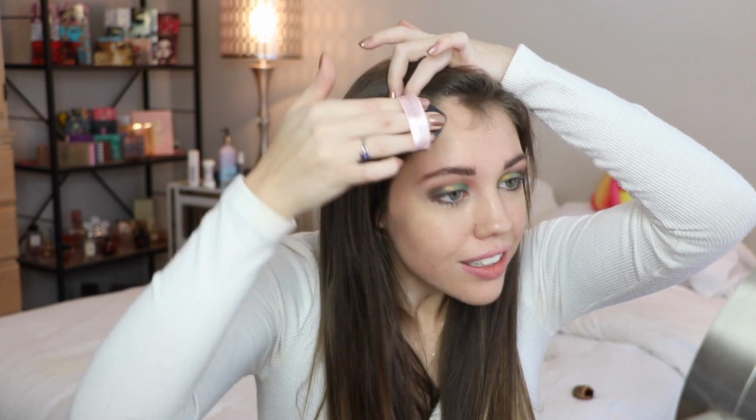See, this is what I mean. I have to be so precise around my eyebrows. And normally I'll just put it everywhere, but I can't. And I reckon if you didn't want to use this little puff, you could definitely wet a beauty sponge and dip it in there and do it that way too, for sure. But I really, really like the finish of this foundation. I think it's really nice.